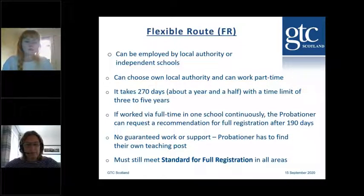Whichever route a probationer takes, whether it's the teacher induction scheme or the flexible route, they're still working towards meeting the standard for full registration in all areas to be able to gain their full registration. So it's not that one route is particularly better than another, it's just flexible on this route, in as much as it gives people that flexibility to work where they choose and in a time that suits them and suits their family commitments.